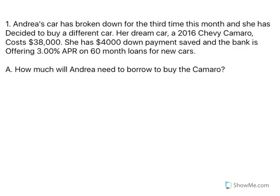I bet red. Ooh, or maybe orange, yellow. Oh, pretty. Anyway, it costs $38,000. So she's got $4,000 in her savings account ready for the down payment. And the bank is offering a 3% APR on a 60-month loan for new cars. That's not bad, actually. So how much will Andrea need to borrow for the loan?